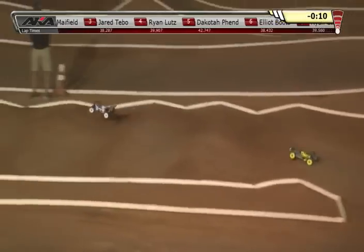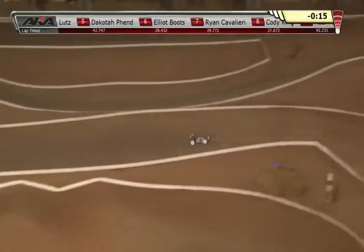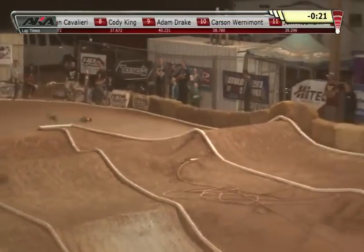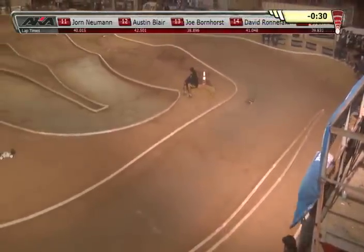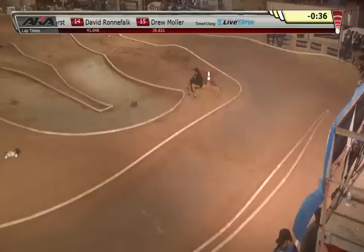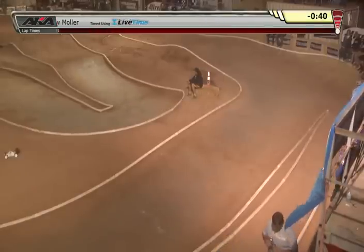Tessmann into the seven-pack with a Hot Bodies rig and Proline rubber. Through the corner table, takes it nice and easy there. Through the triple, lands that simple downhill double. And Ty Tessmann, your champion here on the Pro Electric A-Main. 17 laps, 10:25.2. Ryan Mayfield in the two slot, 17 laps, 10:30. Jared Tebow rounds out your podium, 17 laps, 10:32.